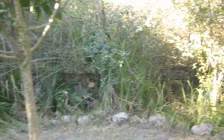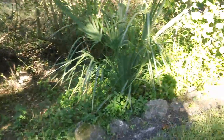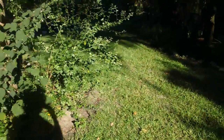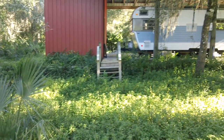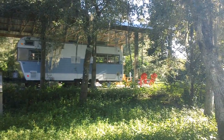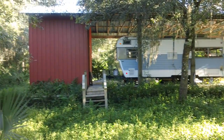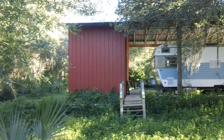When it rains, that will fill some with water. It's bone dry right now, and it drains relatively quickly too. There's my shadow. So we're walking around. Now you can see right through the travel trailer. And that area to the left, right there in the middle, that's actually a garage area where we store all of our utensils.